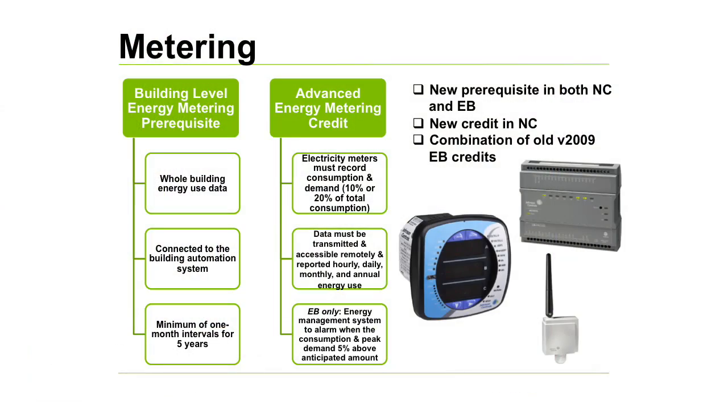It's a little bit more challenging. They must record 10% or 20% of consumption for new construction and existing buildings respectively. And data must be transmitted remotely on an hourly basis. And for existing buildings, it actually has to alarm when the energy consumption goes 5% above that consumption baseline. So that metering really allows for many different things to happen in a building.